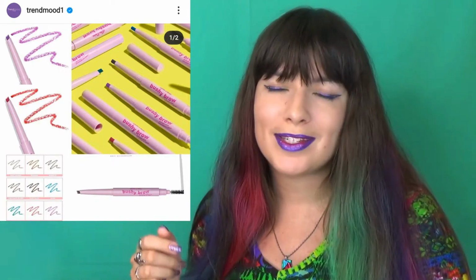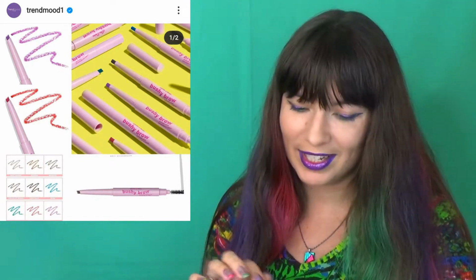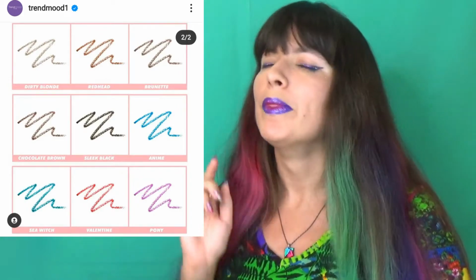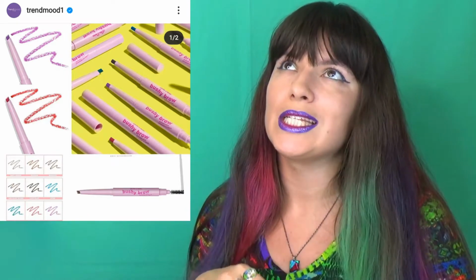Just my opinion. Next come the Lime Crime Bushy Brow eye pencils, which come not just in the usual light and dark brown colors, but also in 4 fun colors: the blue, the teal, the red, and the purple. Or is this red a pink? I'm not sure from this picture. But anyway, I do love the concept. I love that they made the colorful ones.